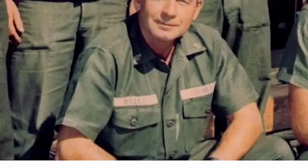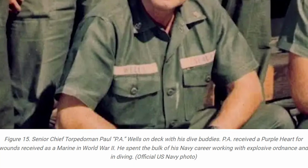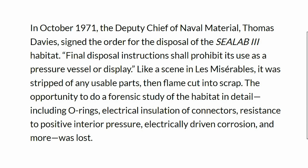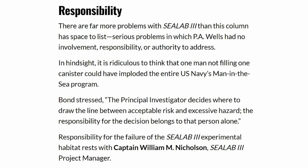But now, after 50 years, the new research has unveiled this was not the case, because of the bad quality control and bad equipment which was provided by Northrop and not identified by the commander who was in charge, or the project manager. So the poor chief was given an offer to leave the job, and he accepted it. And in 1971, Sealab 3 was scuttled, and flame cutters cut it into pieces and it was turned into scrap. Nobody bothered to look at it and find the real reason.